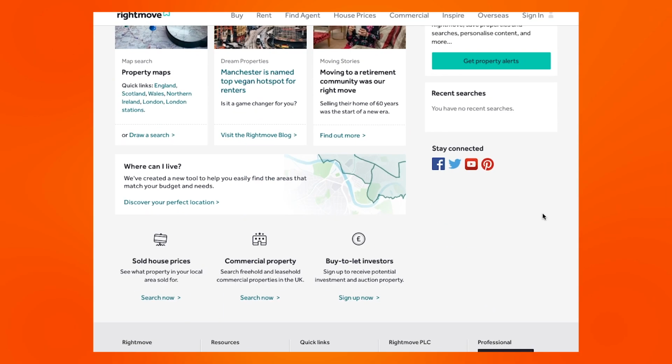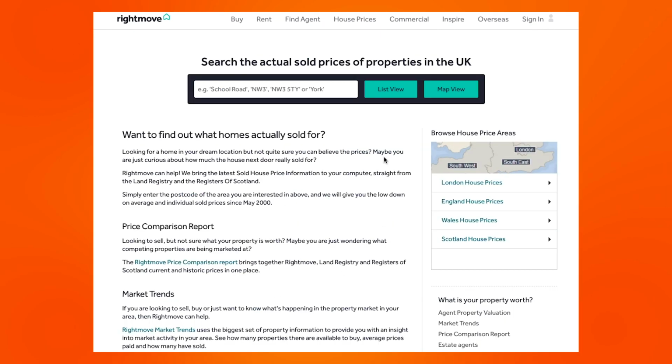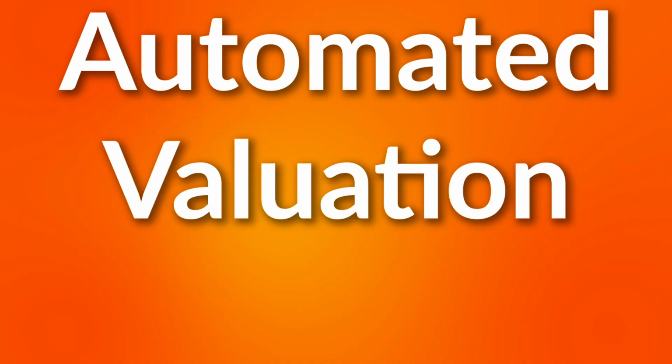So where we look first is on sold prices. A lot of people make an epic mistake of going to somewhere like Zoopla or Mouse Price and looking at the price guide first. This is what you call an automated valuation model, an AVM, and that's not a good way to start looking at property prices. It's good if you want the whole scale price for a town or city, but it's not good for individual properties because it's automated, it's non-specific, and you're never going to get the exact answer.